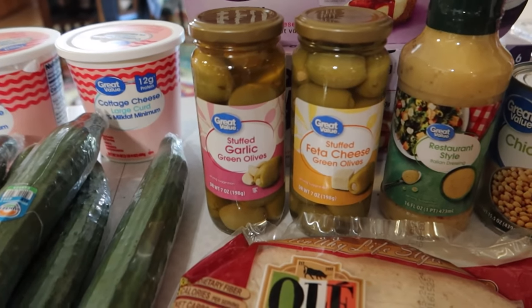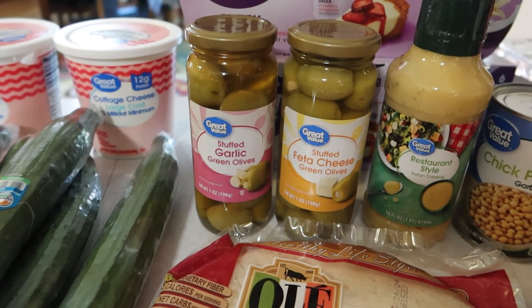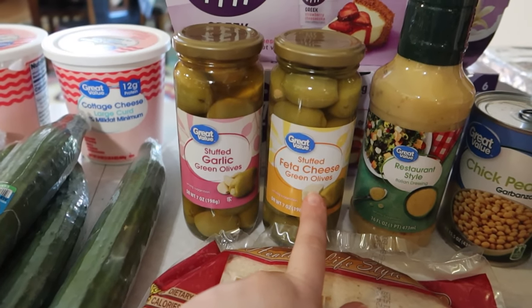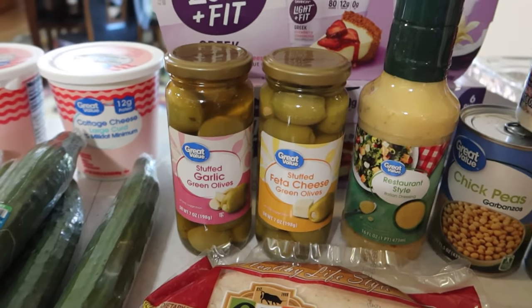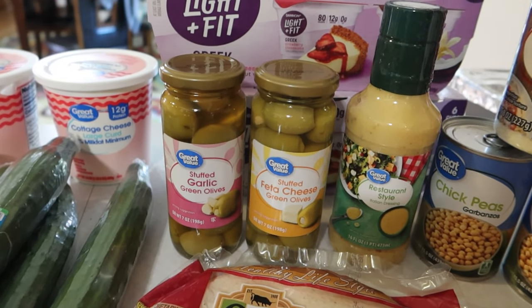Some stuffed olives for myself. I don't think anyone else will eat them. Jackson likes black olives, but he doesn't do green olives. Got the stuffed garlic and the stuffed feta cheese. I also ordered the jalapeno, but they're out of stock. So those will just be a nice fat source, healthy fats.